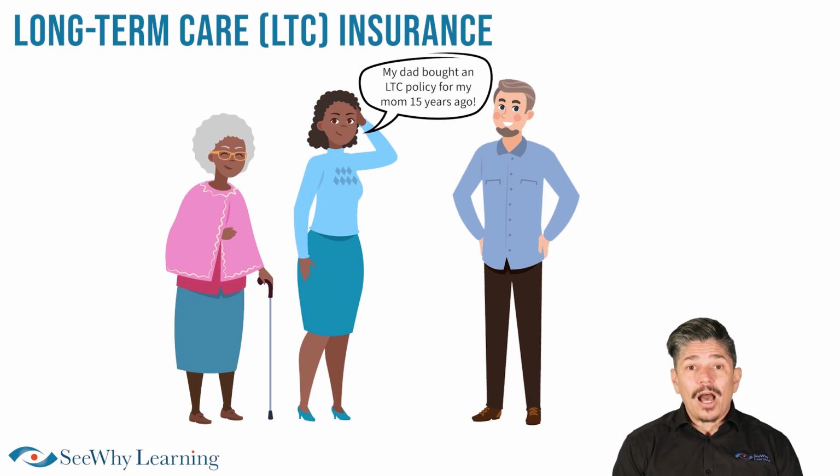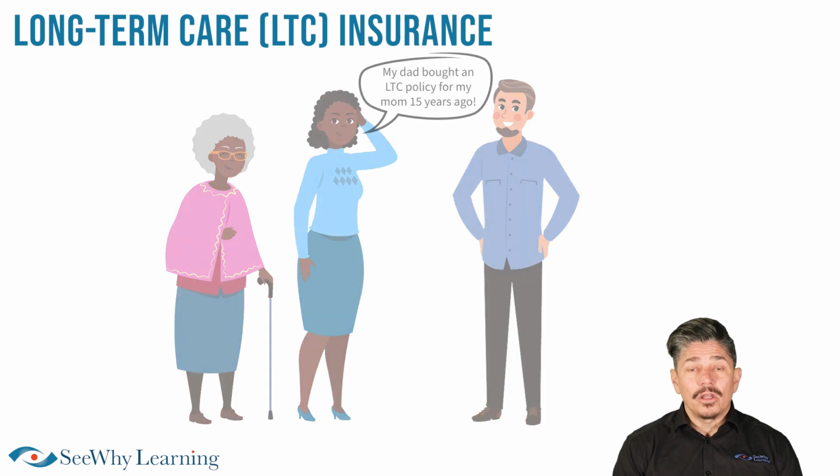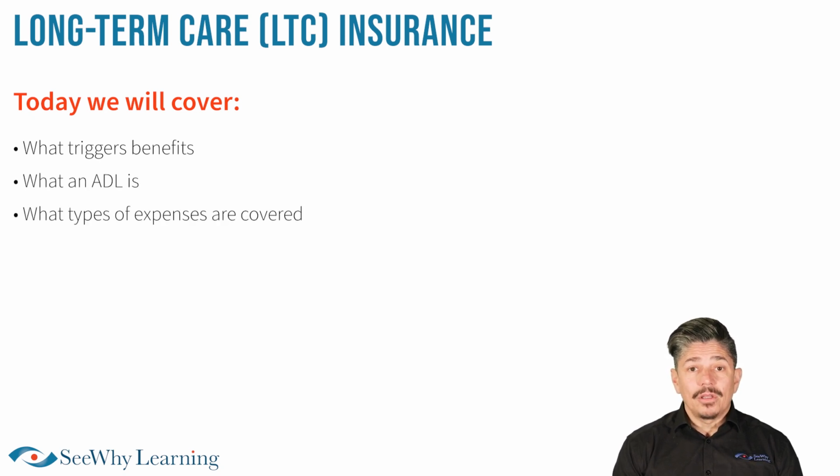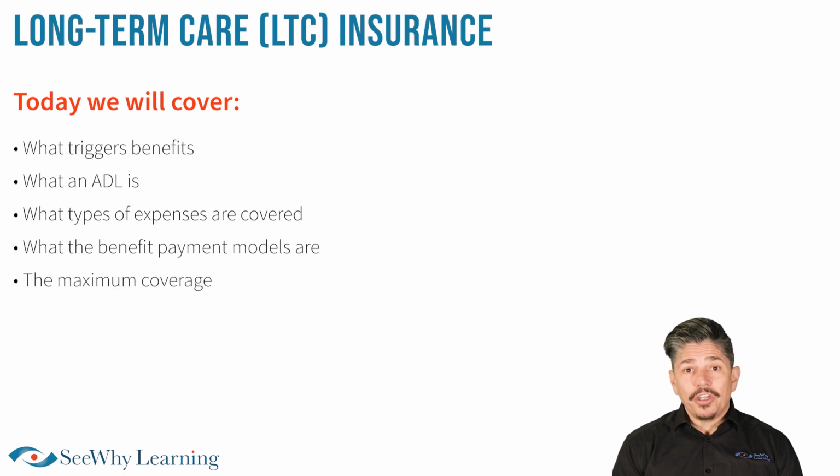He paid for it in full, and it's still in force. Let's take a look at how LTC policies work. We're going to cover what triggers benefits, what an ADL is, what type of expenses are covered, what the benefit models are, the maximum coverage, and a few other odds and ends.